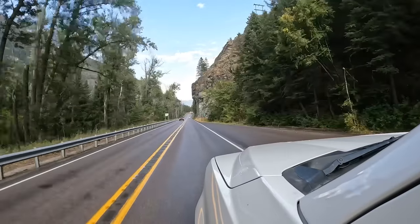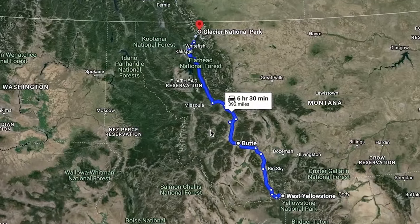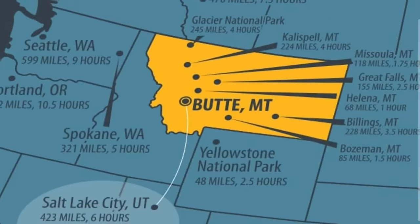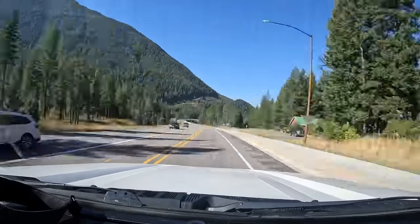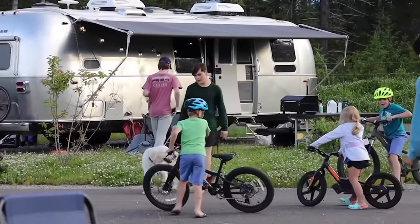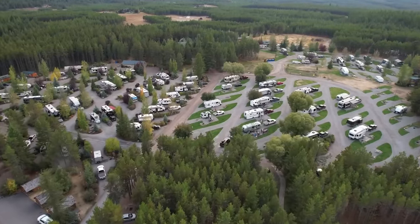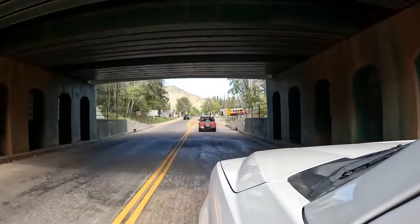Day 7. Make the drive north to Glacier. This drive will take you most of the day, so settle in and enjoy the journey. If you're looking for a good place to stretch your legs and have lunch, Butte, Montana is a convenient halfway point with some fun things to see and do. There are plenty of RV parks outside the park in Kalispell and Whitefish, but the two most popular RV parks include West Glacier RV Park, which also has small cabins if you have a family visiting, and the KOA, which is set up just 5 minutes down the road. Both of these RV parks are directly outside the park entrance.